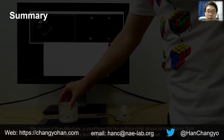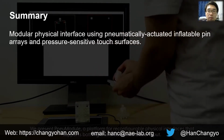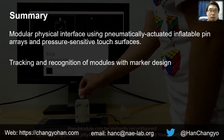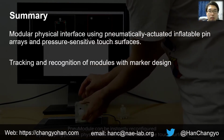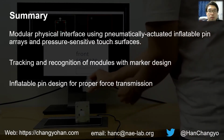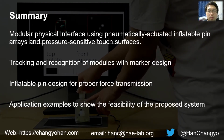Okay, let me summarize my talk. We presented a modular physical interface platform using pneumatically actuated inflatable pin arrays and pressure-sensitive touch surfaces. We devised a marker design for tracking and recognizing the configuration of the modules. We explored various inflatable pin designs for force transmission and showed diverse application examples of the proposed system.